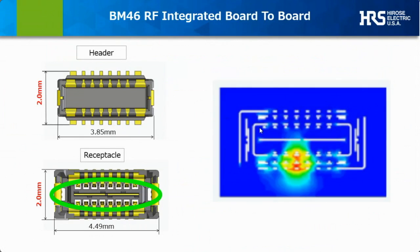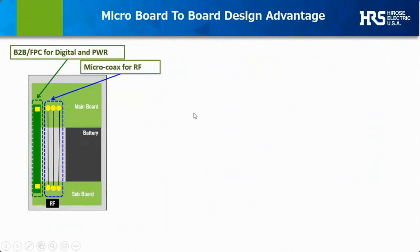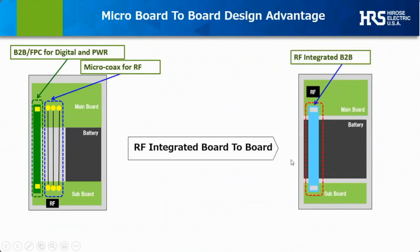Now, in addition to the RF capabilities of the connector, it really does bring immediately an advantage in form factor to the product design as well. The layout and board space advantages are easy to see, where previously a combination of multiple micro coax lines plus another digital flex circuit can all be replaced by a single RF integrated micro board-to-board flex solution.